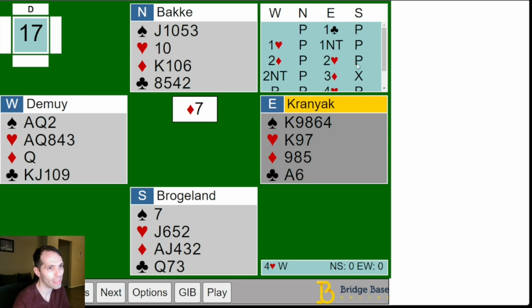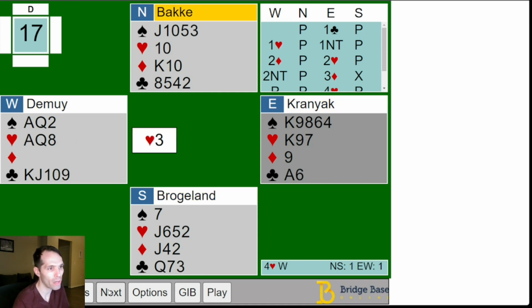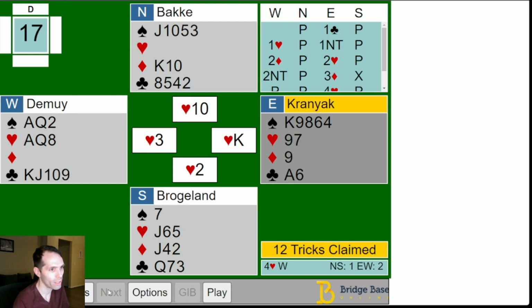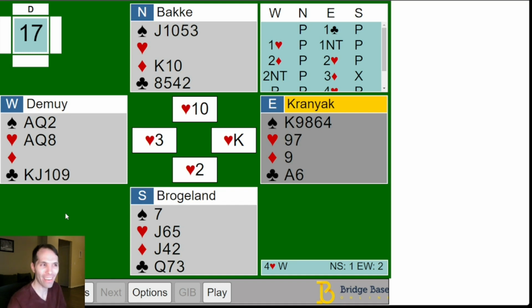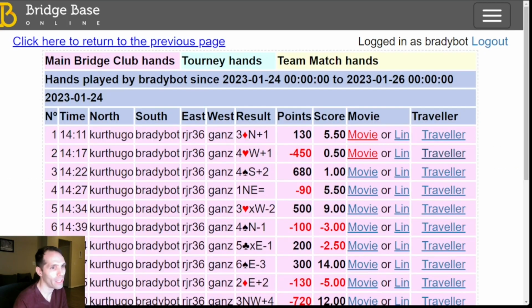We do get a diamond lead. Obviously at this table there was a lead directing double here by South. Diamond to the ace, diamond return, declarer ruffs, plays heart to the king, and claims 12 tricks. That feels like a lot of tricks. How did Declarer just claim 12 tricks? Maybe the Vugraph operator lost the play somehow. I suppose that's possible. Okay, well. So, pretty flat hand, board 2.